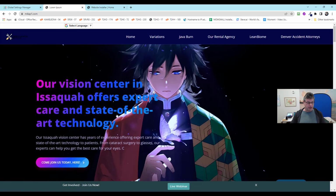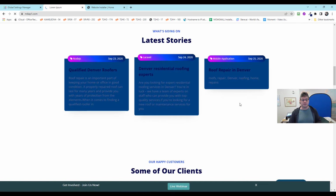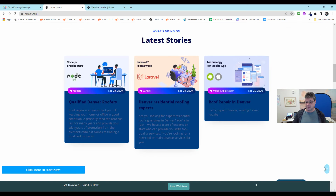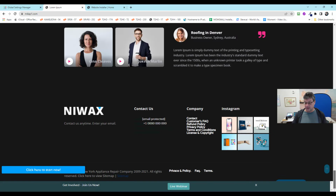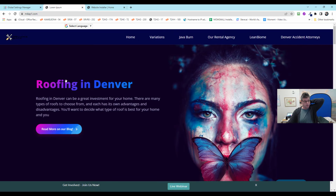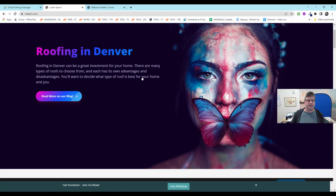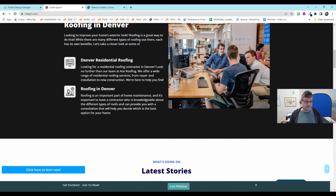Let me flip over here and switch this again. It was optometry in Issaquah, right? Let's do this now, see what it is. And just to get past all the dynamic loading to make it easier to read. Okay, here we go. Roofing in Denver. Roofing in Denver can be a great investment for your home. There are many types of roofs to choose from, and each has its own advantages and disadvantages. You want to decide what type of roof is best for your home and you. Again, I can edit, but that's easy.